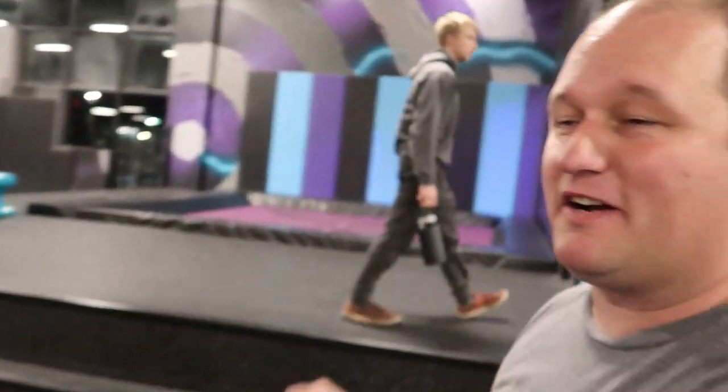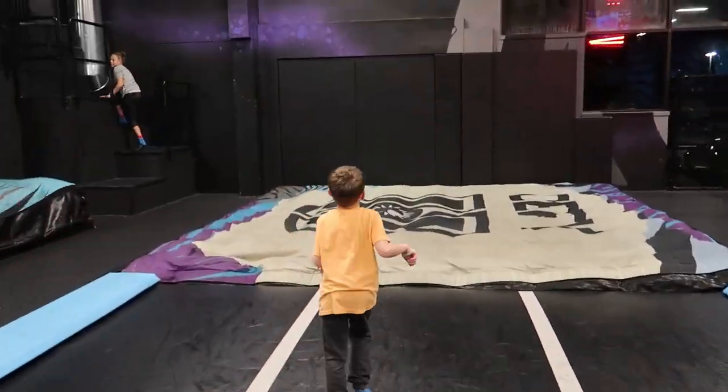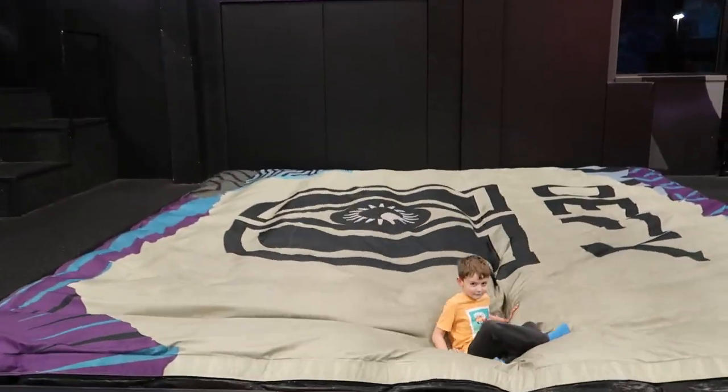And then they have the jump wall in here. They actually have three locations here, unlike the one we have. And then the really fun. Go, Tanner, go! Yeah, he's pretty tired. We're gonna move on from that.